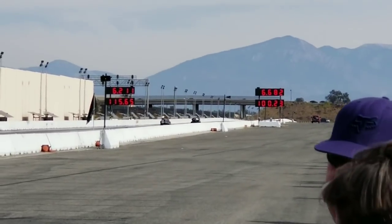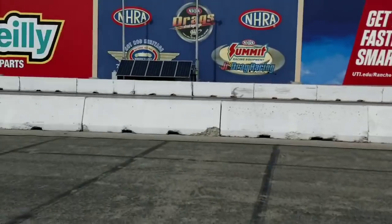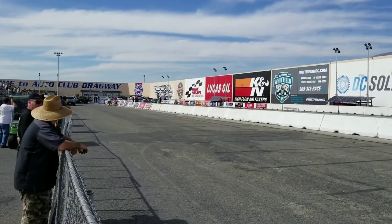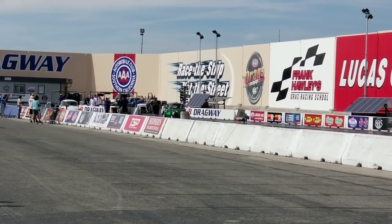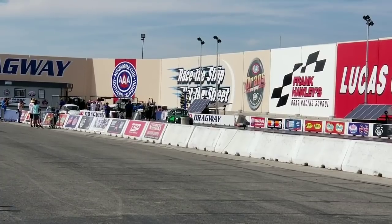Jason, going to be a winner 621 to a 668. That's pretty fast for NA. Craig Gibbs taking on Martin Jimeno Jr. Martin Jimeno, number 3 qualifier. Gibbs, number 6.